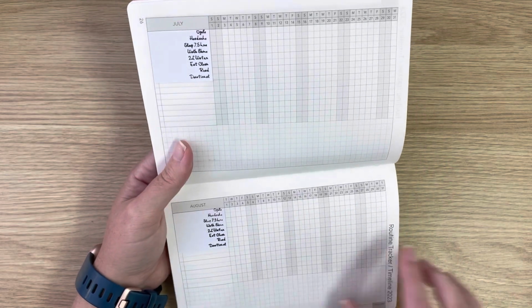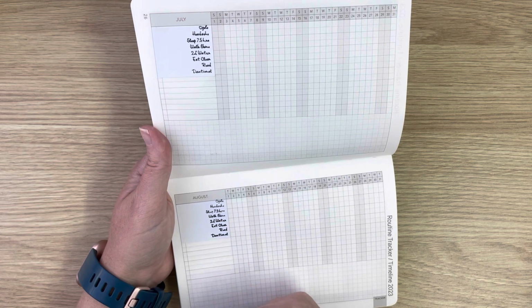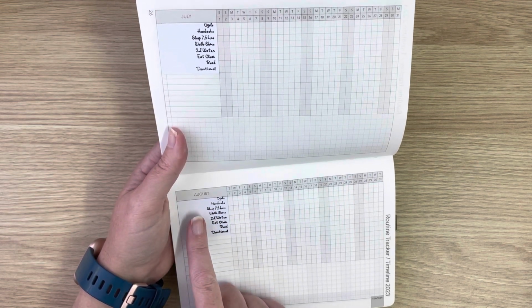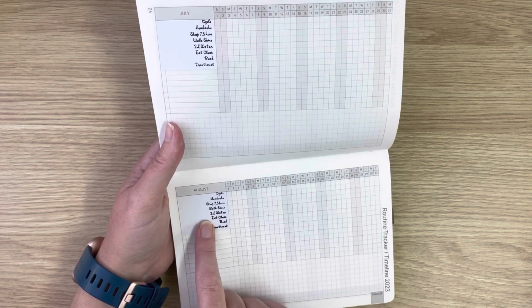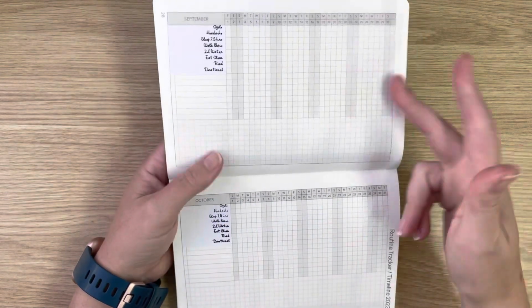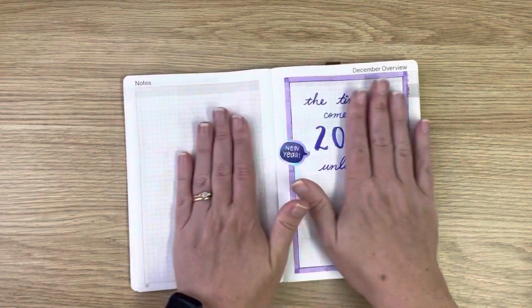The things that I track, and I usually just track, it's just basics of health. So my cycle, I get headaches around my cycle as well, so I track those. How much I'm sleeping, how much I'm walking, how much water I'm consuming, whether I'm eating clean, and whether I'm reading and doing my devotionals. So those are set up and ready to go.